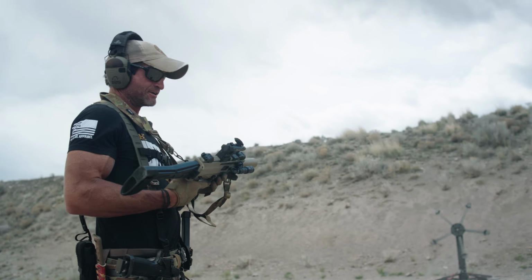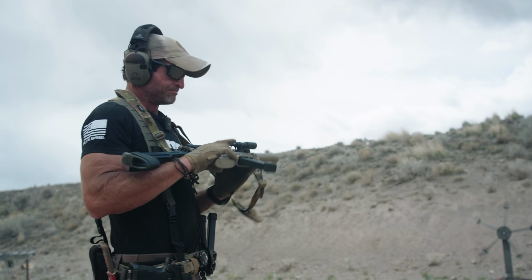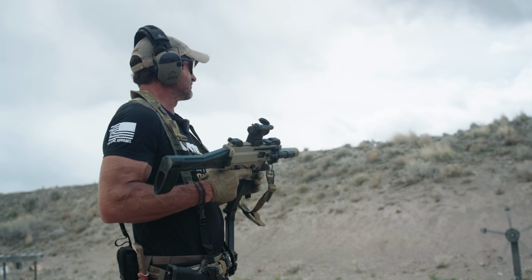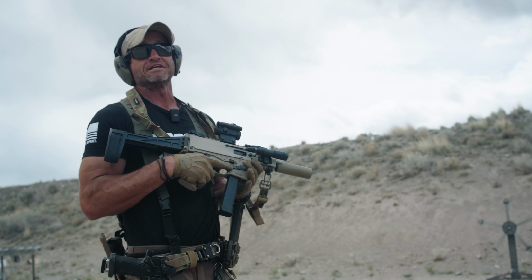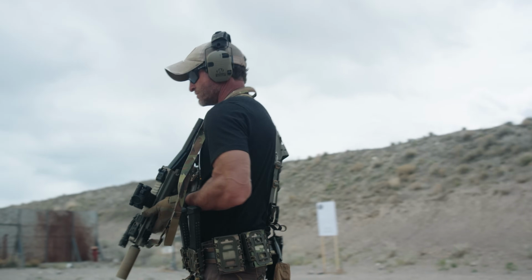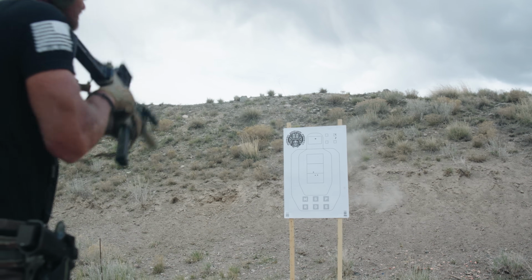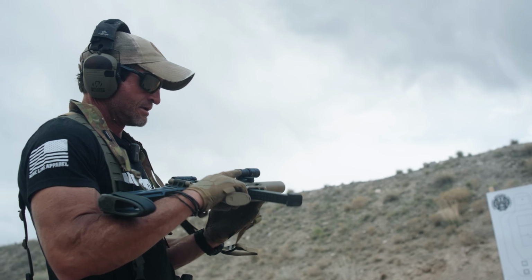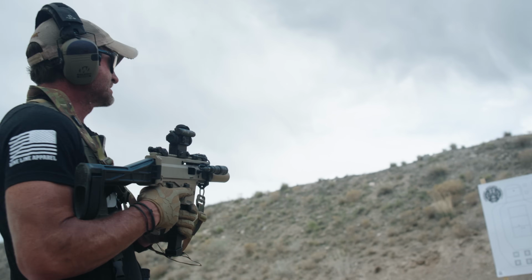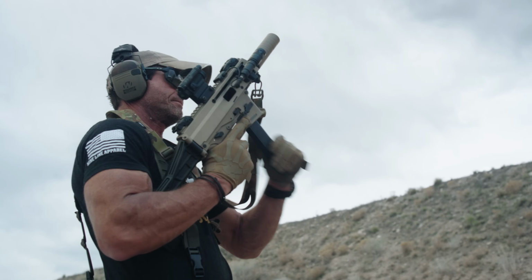Woo! Had a little hiccup there, so that was 4.46, but that was me. The gun itself I love, but that was chasing that thing around and not making hits. Let's move over here. So that's a 1.78 last round too, but that's a tighter grouping for sure. Do that again.